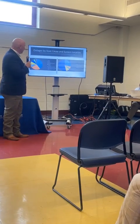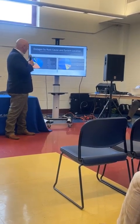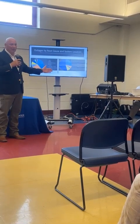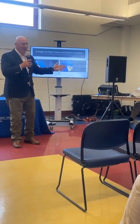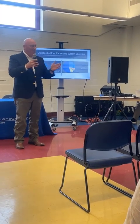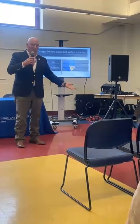This is, again, just showing the root cause. 40% of outages are caused by trees, 25% are caused by wind. Again, when the wind blows, my power goes out, you're absolutely right. Because a tree or the wires touch each other and it causes the fuse to blow.